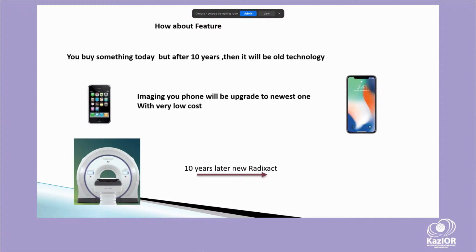After 10 years, if there is a new technology or something, you pay maybe 10% of the total cost, and you're going to make your old Radixact exactly the new Radixact, or whatever new machine they actually come up with. So none of the Radixact will be in the rubbish in 20 years or 30 years.